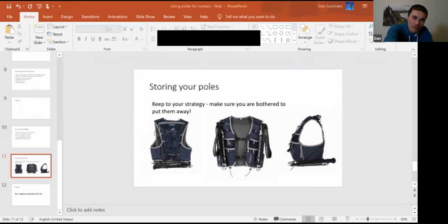So the first one is putting them on the bottom at the back. Then secondly, you can split them to be one on each side, or you can put them forwards and backwards along the bottom as well, so front to back. There is no right and wrong way to do it, and how you run and what you do with your arms will massively influence where's best to store your poles.